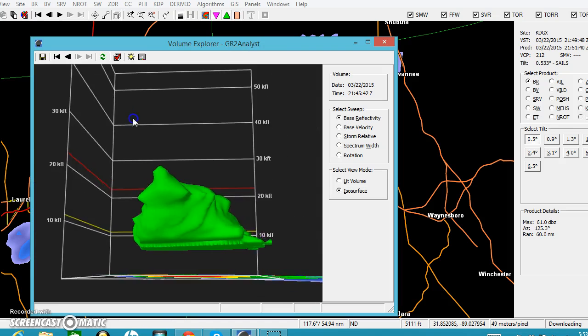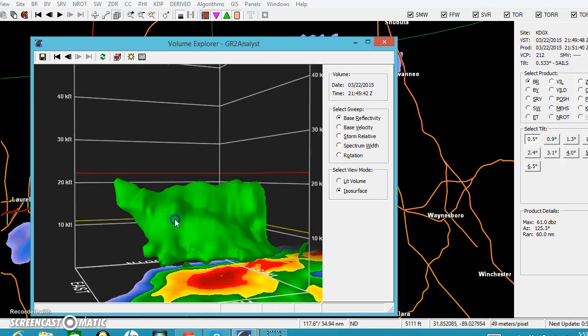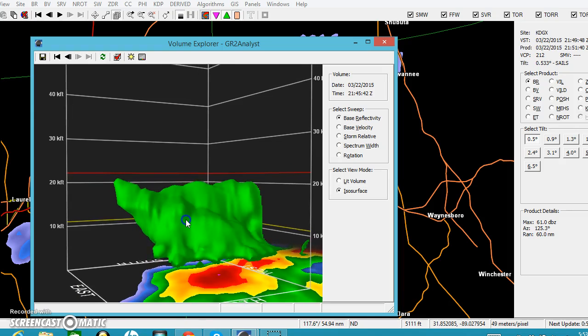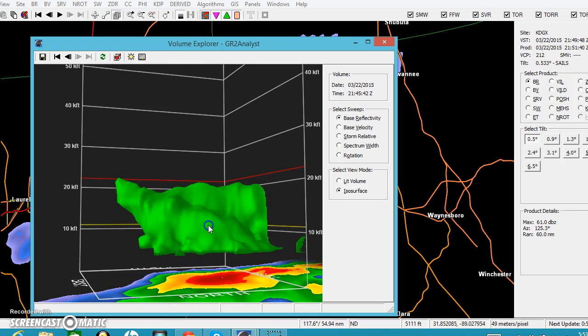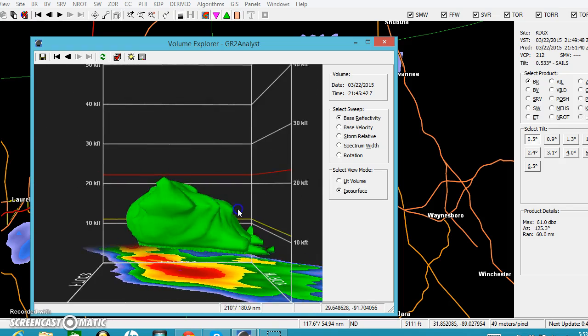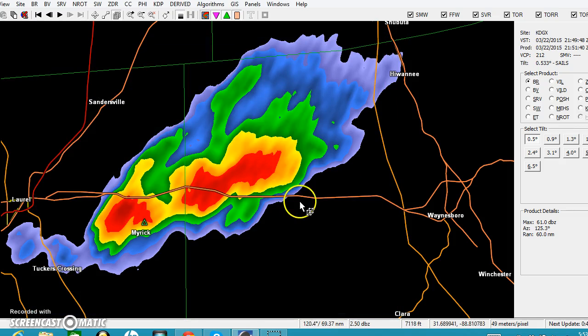Again, this right here is really cool. You look at it here and you can see essentially what's going on within the thunderstorm, the structure that it's taking and whatnot. So that is a very cool little feature that we now have as well.